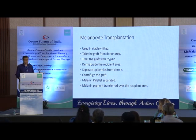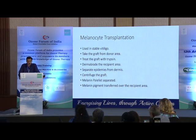This is something I do. I'm also combining it with fat grafting. Why fat grafting? Because fat has mesenchymal stem cells. Now, mesenchymal stem cells are very strongly anti-inflammatory.